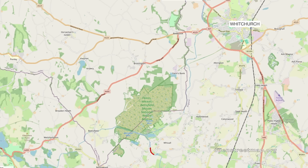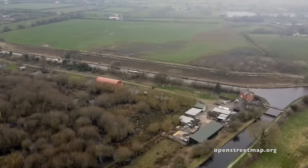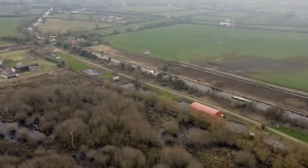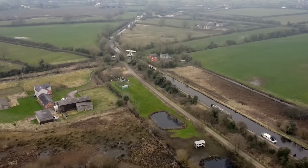This week we travel to the lovely town of Whitchurch, but before that we're going to travel down the 1 mile navigable stretch of the Prees branch to Wixall Marina, where we'll fill up with water, have a coffee and a cake, and find a nice quiet spot to moor up.